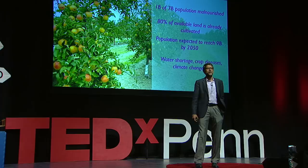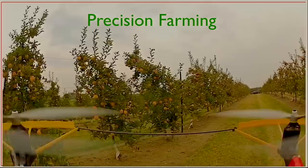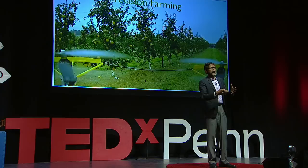So what can robots do? Well, we adopt an approach that's called precision farming in the community, and the basic idea is that we fly aerial robots through orchards, and then we build precision models of individual plants. So just like personalized medicine, while you might imagine wanting to treat every patient individually, what we'd like to do is to build models of individual plants and then tell the farmer what kind of inputs every plant needs. And the inputs in this case being water, fertilizer, and pesticide.